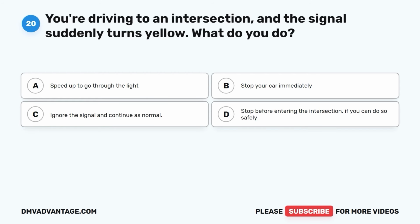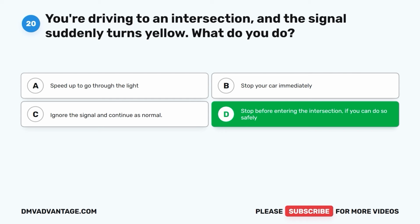Question 20. You're driving to an intersection and the signal suddenly turns yellow. What do you do? A. Speed up to go through the light. B. Stop your car immediately. C. Ignore the signal and continue as normal. D. Stop before entering the intersection if you can do so safely. The correct answer is D.